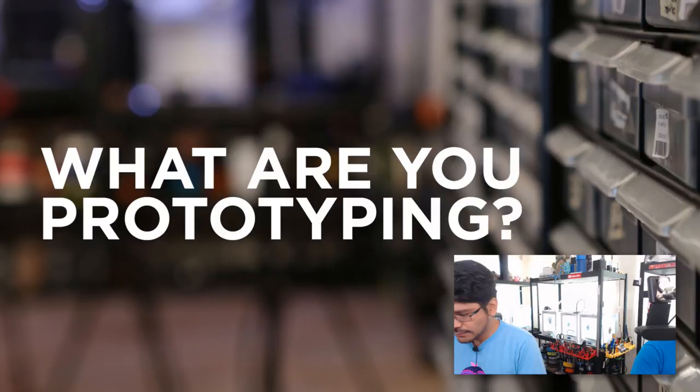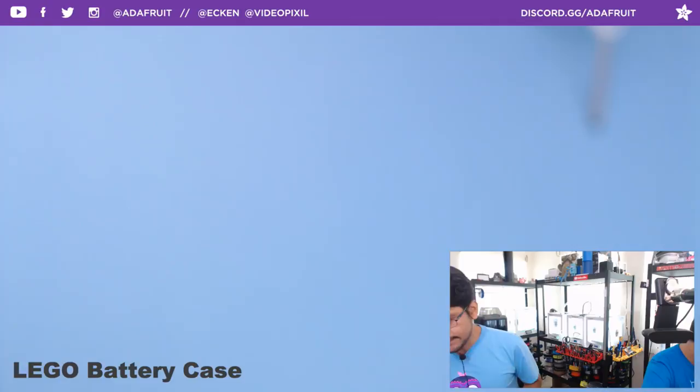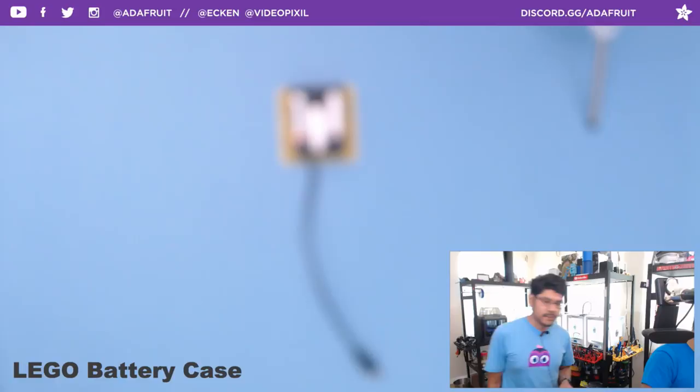And what I'm going to do is go to the overhead, turn on the project title, and change it from Paddle Wheel Rover to this one, Lego Battery Case. All right, well now you know what we're working on. We're working on a Lego battery case. These are the new battery holders that we have in the shop. Take a look at them.